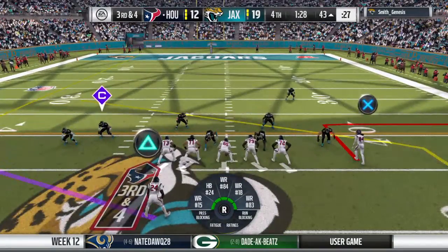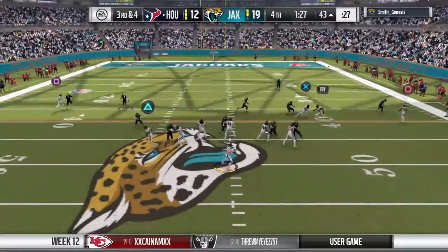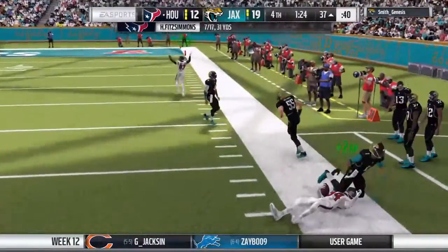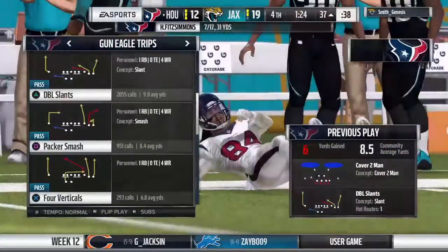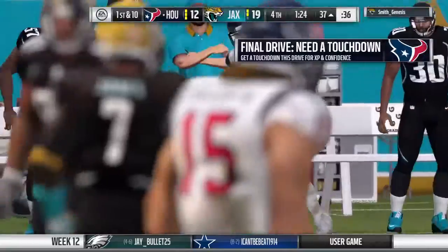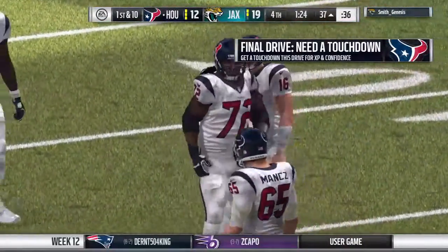Here we go. Green, 30. He's back to throw. And he comes back with one complete. They get 6 on the pickup there as the drive will continue. They got exactly what they wanted there. Out route, catch, get out of bounds, stop the clock.